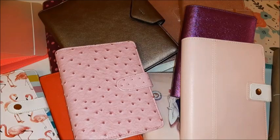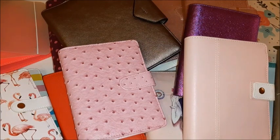Another preference, and I must say even difference between the A5s and the personal, from my personal point of view, is that I think that in the personal size you find much more designs and much more availability of different planners than the A5s. Probably it might be that since it is very, very easy to carry a personal size rather than the A5, companies probably decide that they focus more on the personal size and to make available different designs and colors rather than the A5.